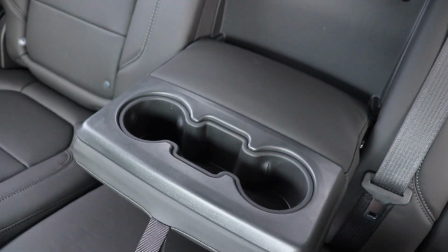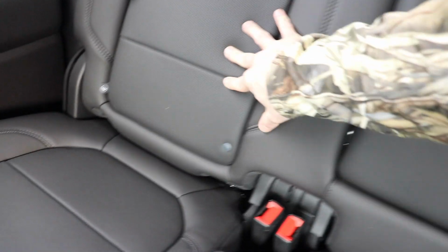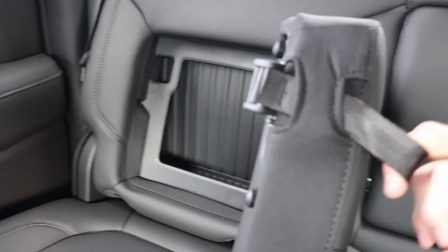Coming up top, LED dome map lights, hanger hooks on passenger as well as driver side. Coming around to the back middle seat, fold this down, gives you access to 2 cup holders as well as an armrest. And traditionally, behind the seat would just be dead wasted space. Not in this vehicle. You do have in-seat storage, which is pretty cool. And it is shallow, however, I got a pretty big hand. I can fit my entire hand behind here. So it goes over a decent amount, so you can definitely fit some items in there if you would like.